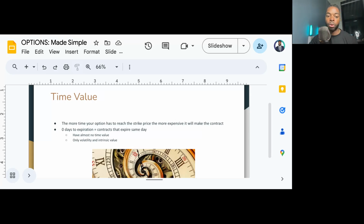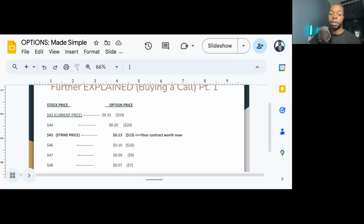So time value. The more time your option has to reach the strike price, the more expensive it's going to make the contract.